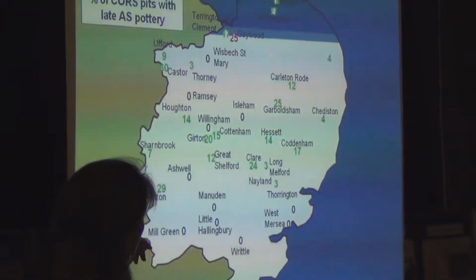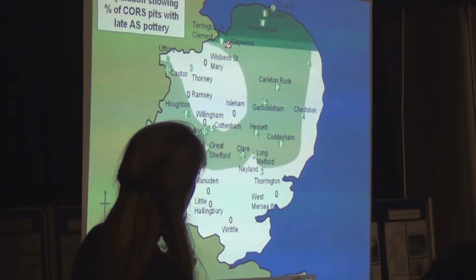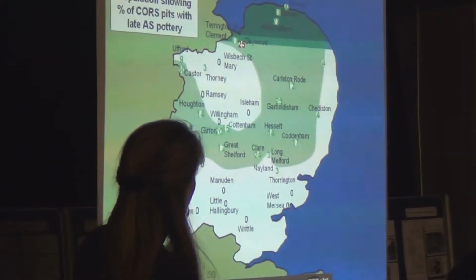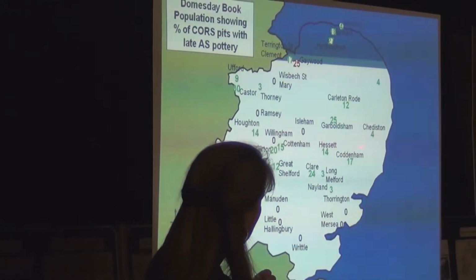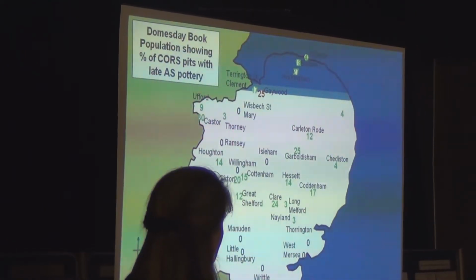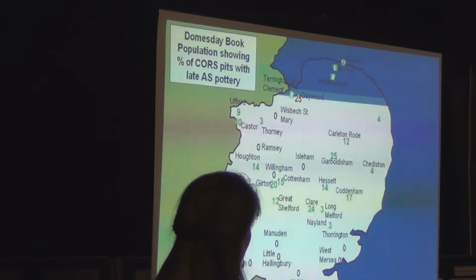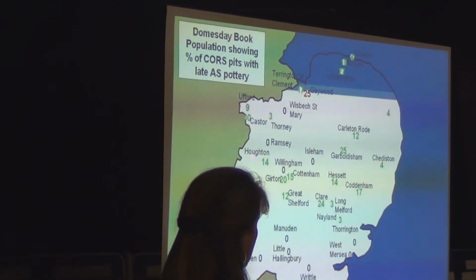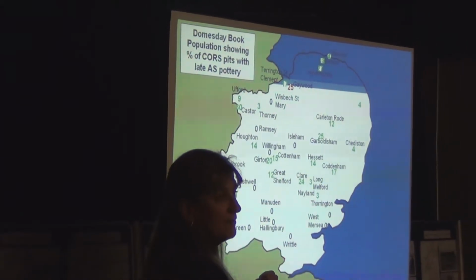And we can look at this. Sorry, I'm blank on that. This is looking at, if I ignore the key there, what I've done here is put in the percentage of pits that produce late Anglo-Saxon pottery from all the sites we've dug on. So Purton had a lot, 29%. That was top. Castor, again, 30%. And of course now, Meldreth sitting in the middle here.